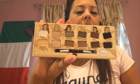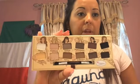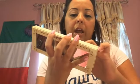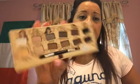I've heard so many things about this palette, how it is a dupe for the Naked Urban Decay palette. These are the shadows. And in all honesty, I hear their quality is pretty good. The pigmentation is great, and just the way that they feel on my fingers is so buttery and smooth. So very high quality shadows.